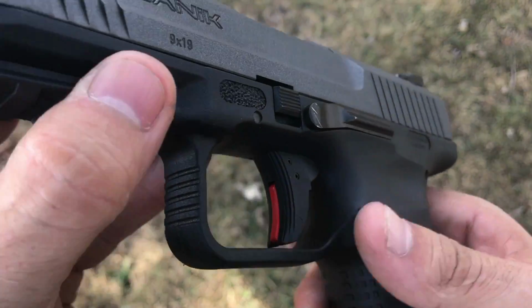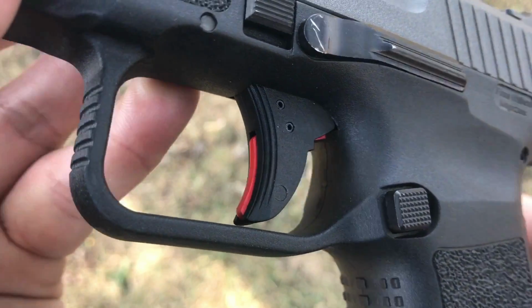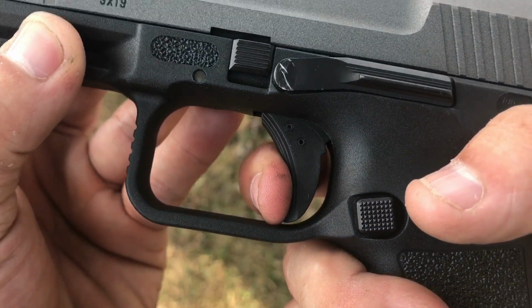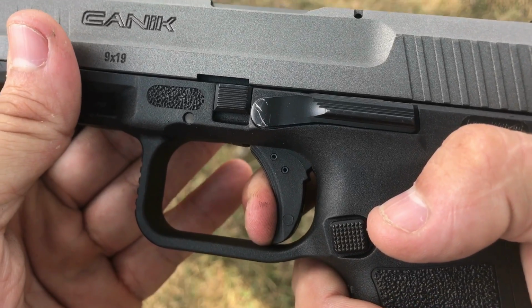The thing I don't like about it is the actual trigger face. I wish it was more of a flat face than the old style Glock triggers, but it has a trigger safety, good thing, and I love it so much. It's very good, helps me shoot this gun very well.